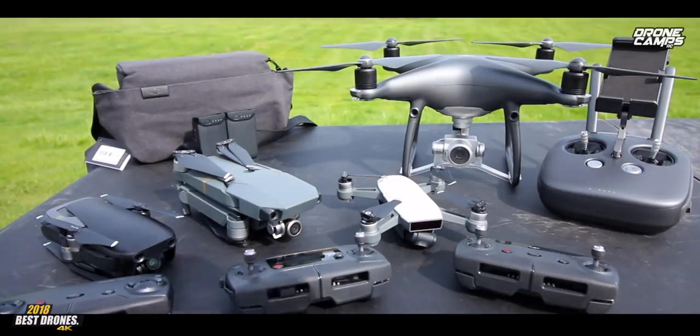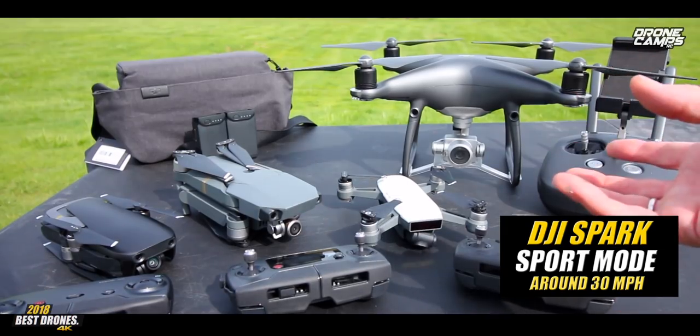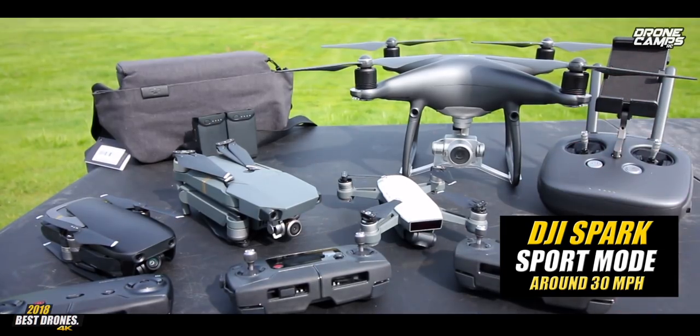Now, if you're looking for speed, each one of these drones does different things. This one is going to get you around 30 miles per hour, and that's pretty fast. You're going to be in sport mode. You're not going to have any obstacle avoidance at that top speed. Most of the top speeds of these drones, when you're in those top speeds, you're not going to get true obstacle avoidance. It's going to pretty much shut down. You're going to fly into things in front of you or beside you. So keep that in mind if you're flying in sport mode.